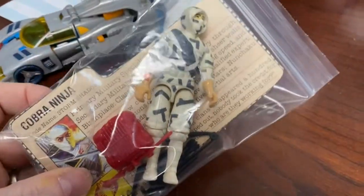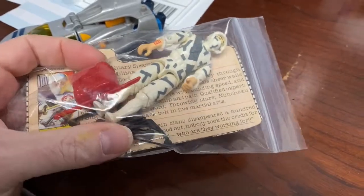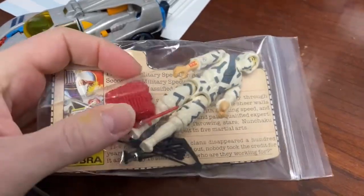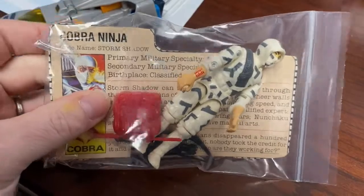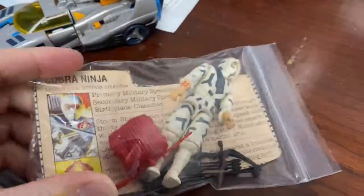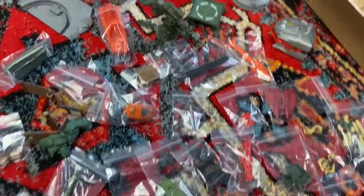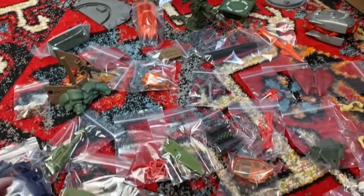What I have here is a G.I. Joe, and he's complete. He's got all of his components, his sword, his backpack, his bow and arrow. And he's also got this cutout portion of the back card that would have come with this. Now, this is a complete set. But what I have down here to show you today is a variety of components, pieces.